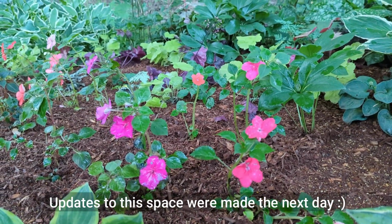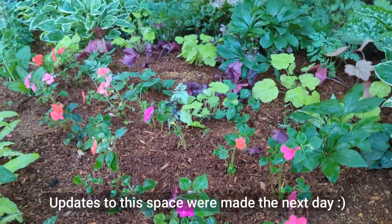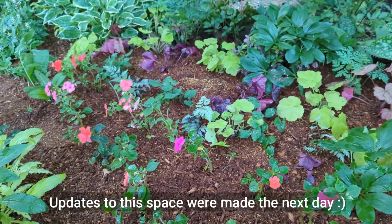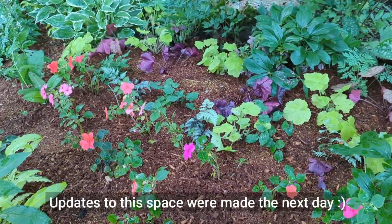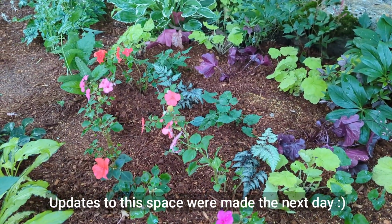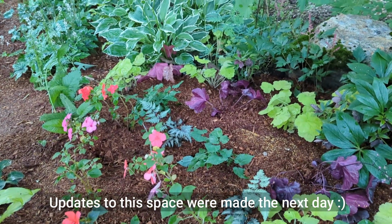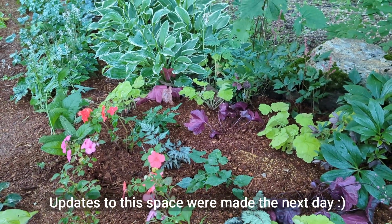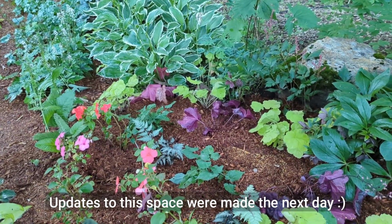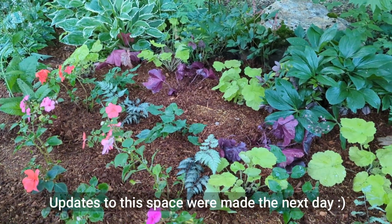I did work on it yesterday, and I wanted to add it as part of this video because I think it looks so pretty. I just added some Impatiens that I had started from seed, and I moved around some perennials in here. And I divided some of the perennials, and I think it looks really nice. I think it really pops. And then I also added some mulch after weeding this little spot. Doesn't it look so pretty?